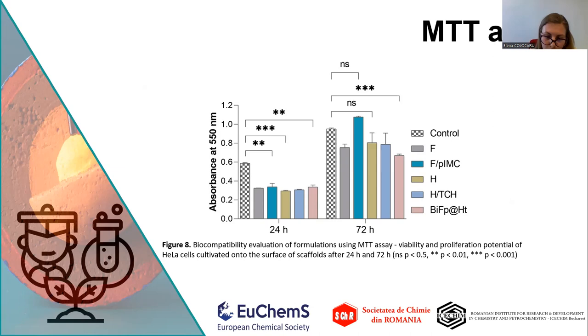After 72 hours, both the control and all the samples registered a significant growth of cell viability, suggesting a great degree of cytocompatibility. The highest level of cell proliferation was indicated by the sample abbreviated as FPIMC, nanofibrous membrane with prodrug, that improved its cell viability value 3 times compared to the value registered after 24 hours.